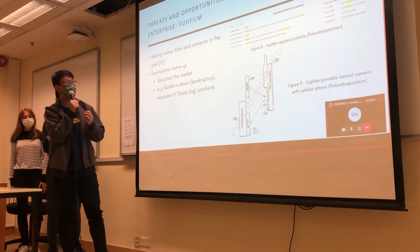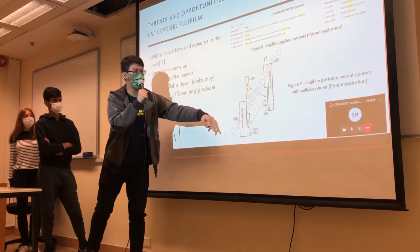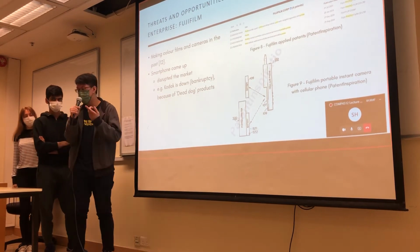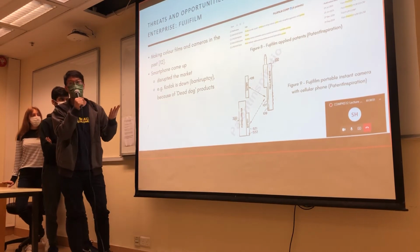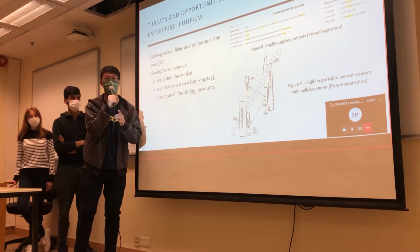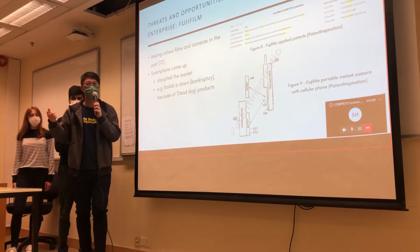Well, Fujifilm, we all know, has been making color films and cameras for the past 2 decades, and you can see there's a figure about how Fujifilm designed the portable instant photo printer. But as Stephanie said, in 2007, smartphones came up which disrupted the market, and after a few years, even Kodak went down because of bankruptcy. We all know that Kodak was also producing color films for not only Hollywood.